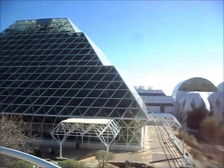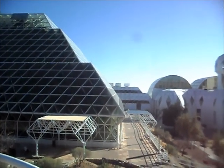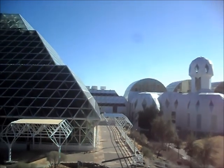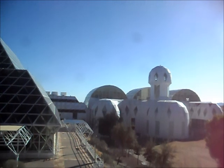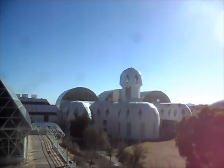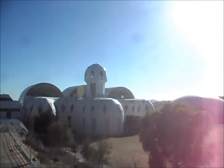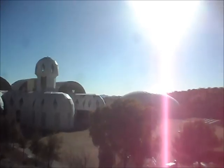A team of, I believe, 8 people went in the early 90s, sealed themselves in, and lived here for 2 years. They almost made it through the 2 years self-sustaining. They started to run low on oxygen and they ran low on calories. They had a nutritious diet, they just didn't have the calories. But with the addition of oxygen pumped in, they did make it on a low-cal diet.